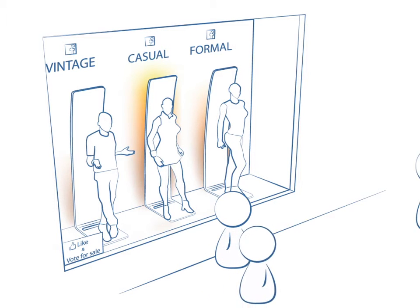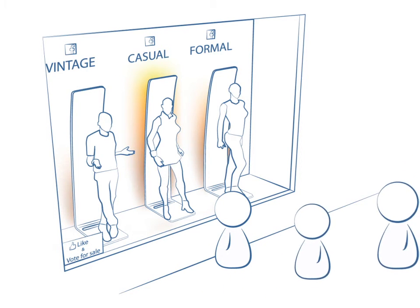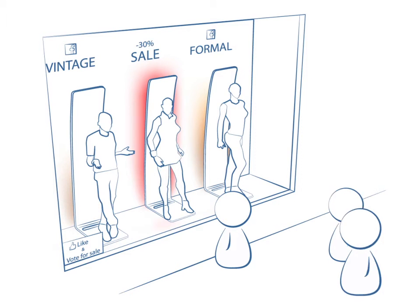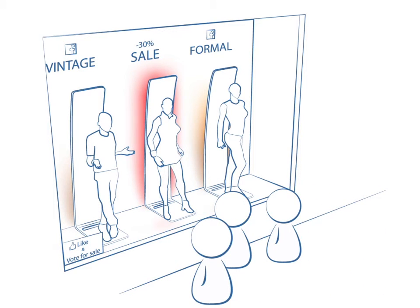When the light is all the way to the top, the product will go on sale and the lights will turn red. This sale won't last forever, but will only be for 30 minutes. These 30 minutes are shown by the red light that goes down. When the 30 minutes are over, the stand will go back to normal and people can like the product again.